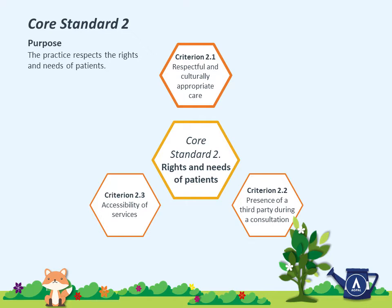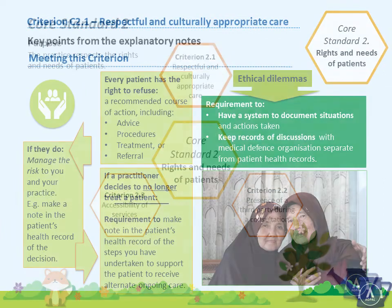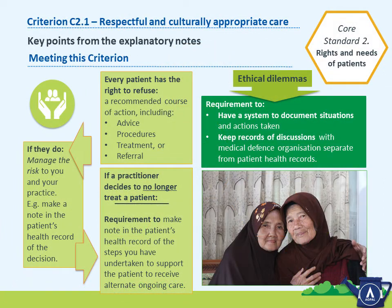There are 3 criteria in this: 2.1, culturally appropriate care; 2.2, presence of a third party during consultation, and don't forget this also incorporates medical students; and 2.3, accessibility of services. They are the 3 criteria in core standard 2. So let's have a look at criterion C2.1, respectful and culturally appropriate care.